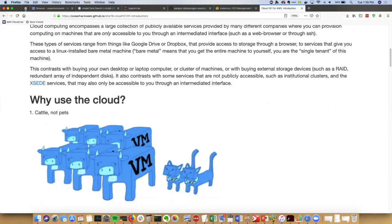How many of you have heard this analogy, cattle not pets? Back in the day, we would have servers that sat under your table, and you would give it a name, and you would have a system administrator that managed it. They would install updates, they would install Ubuntu on it, and they would call it a really fancy name like Jupyter or Oracle or something. And you would baby it, and time would come, and you would patch it, and you would upgrade the disks, and then when it died, all your data died with it. Everyone was really sad. They would just cry over it.